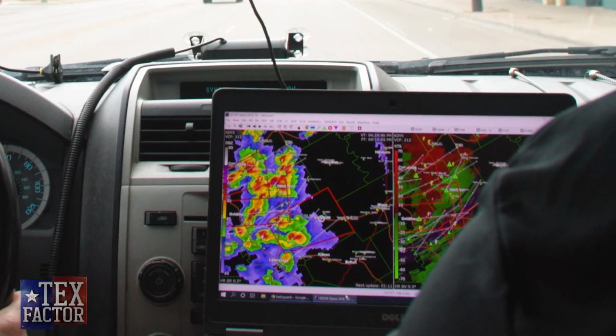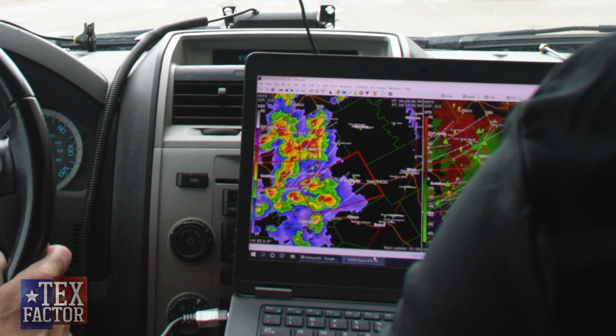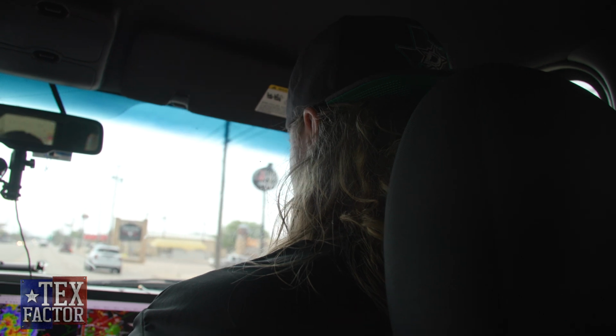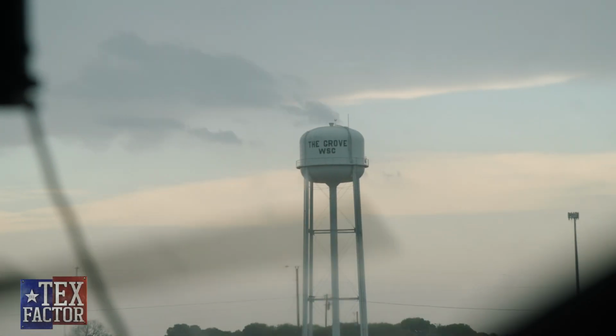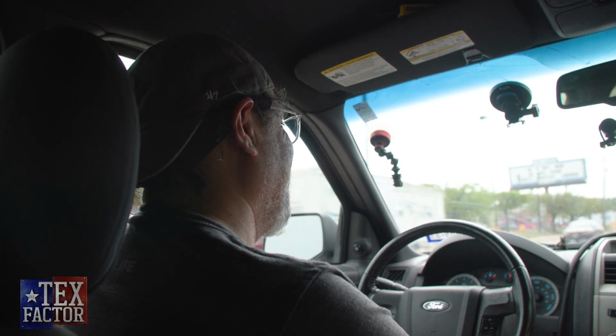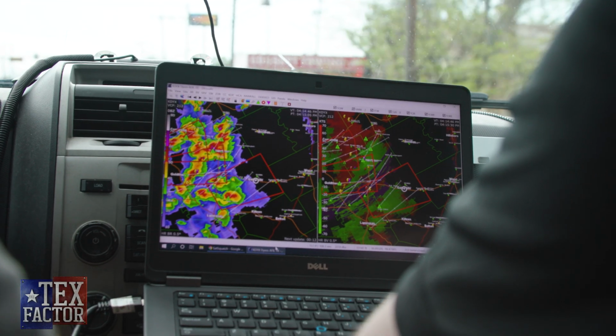We have a storm developing north-southwest that looks pretty good. It's in the right spot. A tornado watch was issued. The storms that actually did go severe warning and tornado warning were still 20 miles away, if not even more. So we had to leave that storm that we were currently watching and try to get in good position for this storm to come to us.